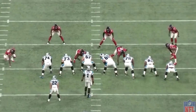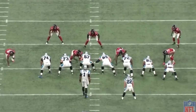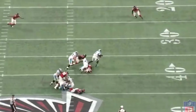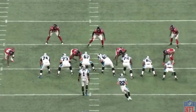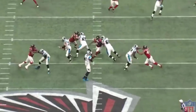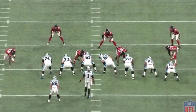But you got double coverage, number 73 and number 74 take on Takk. You got number 67 against, I think that's McLean or Sanat. And then you've got, yeah, that's Sanat. And then you got Grady Jarrett with a clubbing move on 69. Bam, hits him with that club. And then Vic Beasley just kind of over there doing his thing.